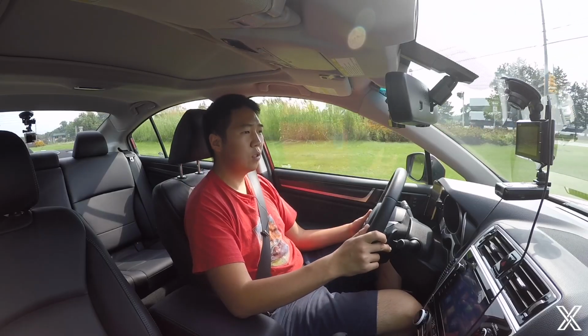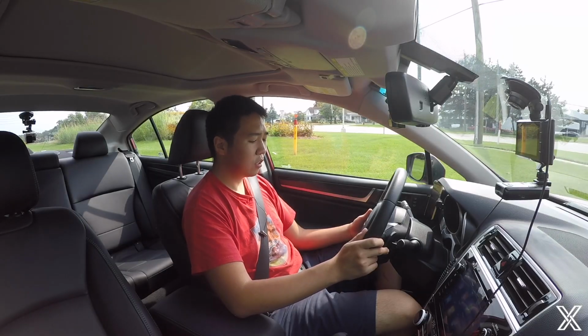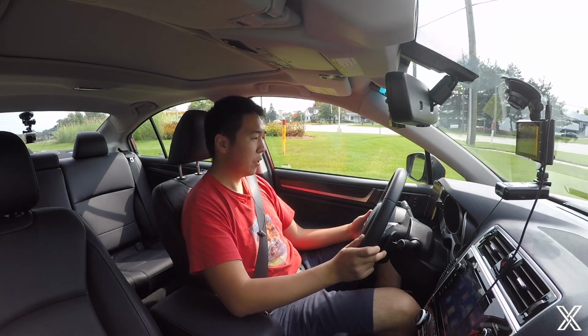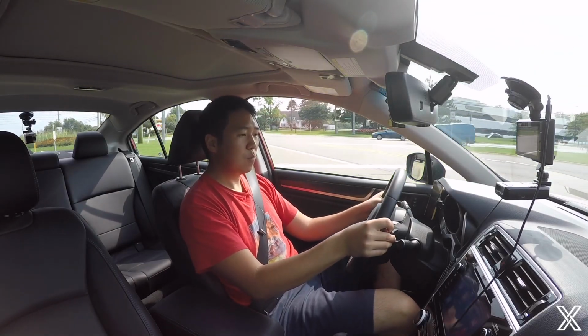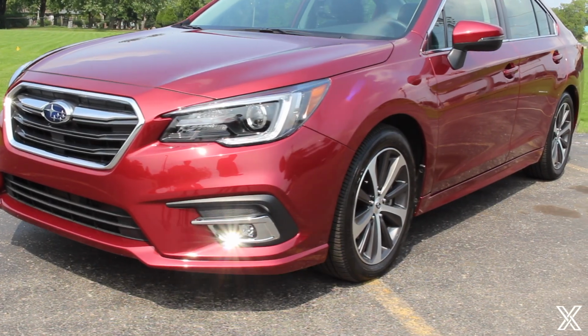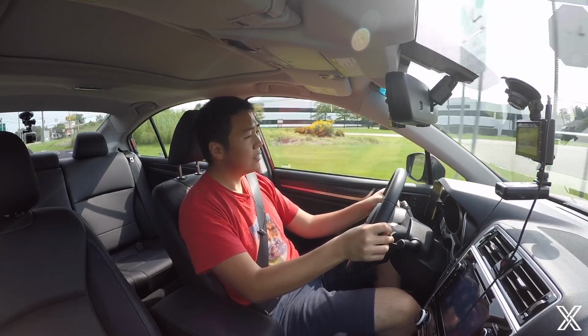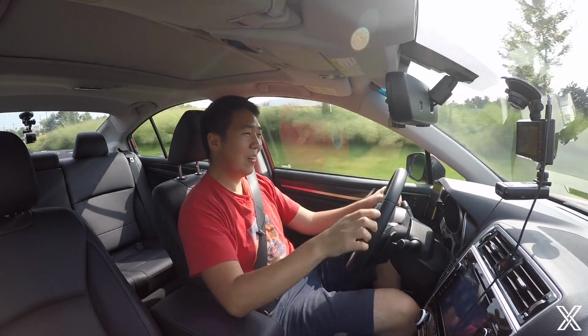I don't know what these lease for or how they do resale-wise. I think Subarus might hold decently. They're known for their safety and tech and stuff like that. But overall, the Legacy's CVT sucks. I'm surprised about the interior and how this thing feels. It doesn't get that good fuel economy, and at the end of the day, I still think trading an RS7 for this car, I would not recommend doing that.